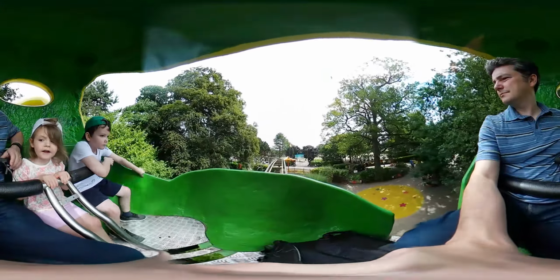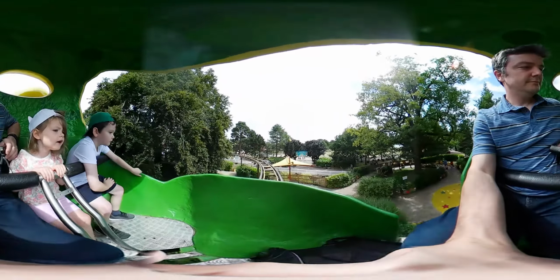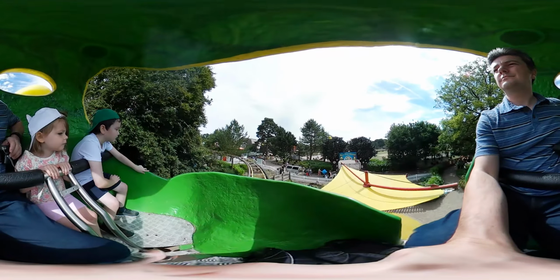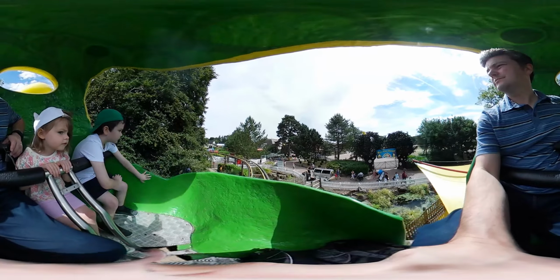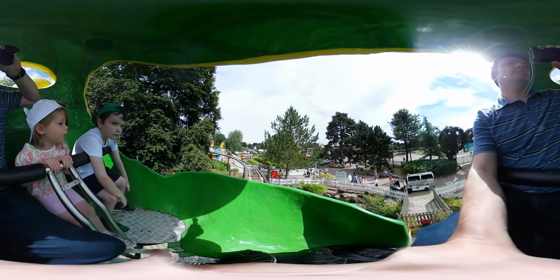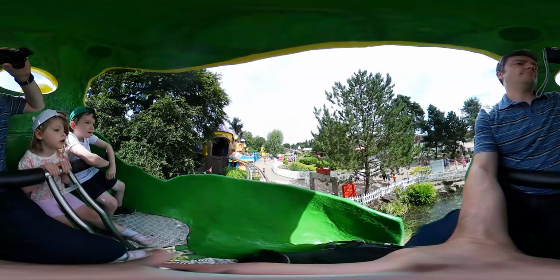There's so much to do here at CBeebies Land. Down below is the Something Special sensory garden where you can look for the things in Mr. Tumble's spotty bag. Can you see what's ahead? It's the CBeebies house!